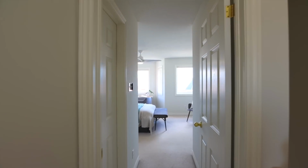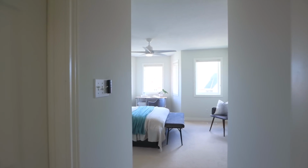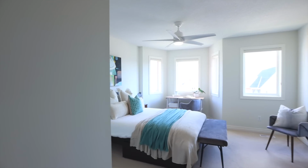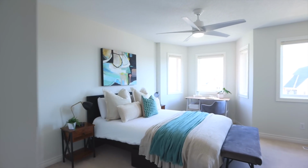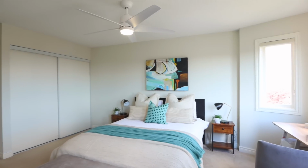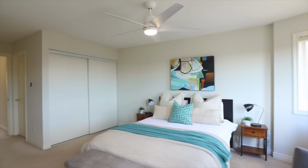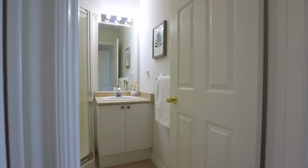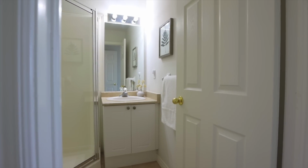Upstairs, the primary suite offers those large bay window views and allows for the morning sunshine to cascade in. Being as spacious as these bedrooms are, the primary offers room for a home office, reading nook, or however you'd like to utilize the space. With a private three-piece ensuite and large closet, this suite checks all the boxes.